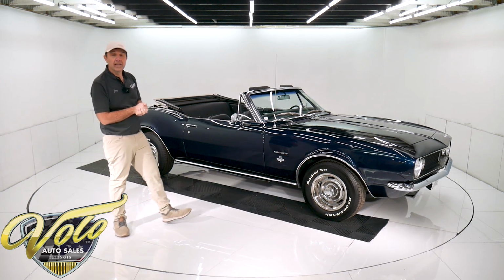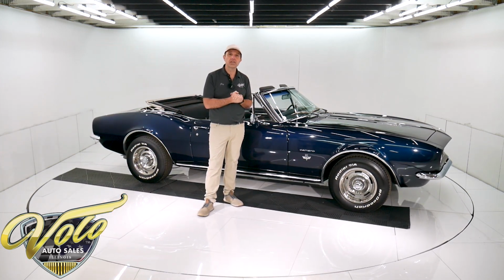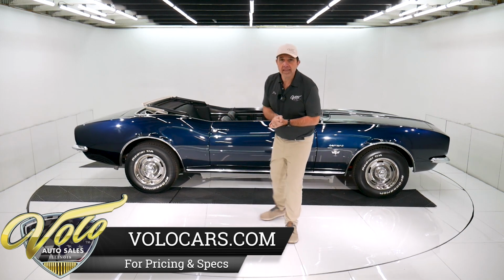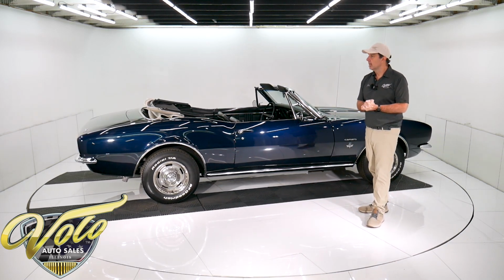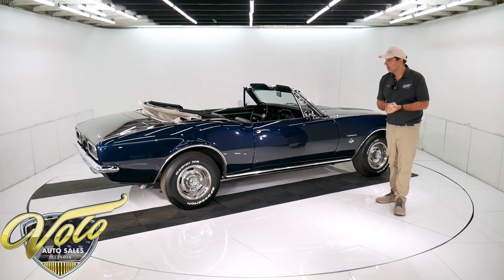The gentleman is a car collector. He's owned this car for quite a while. He's selling it now due to health concerns, but we have receipts. It was done at a professional shop. They did not make the car a $100,000 trailer queen, but they did a really nice job restoring the car, better than most, I would say.